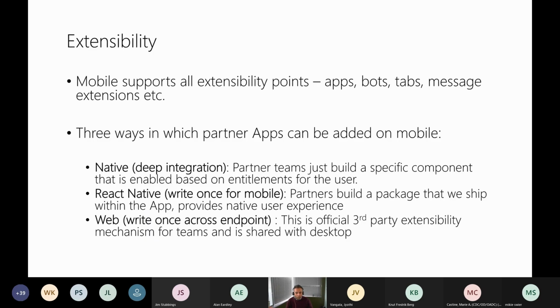Very quickly, I want to talk about extensibility in terms of what we do. There are three ways in which our team and external teams can build on top of our mobile applications. First is native. It is essentially a deep integration. Search is a classic example of that. They own both the iOS and the Android components. We help them integrate them in.